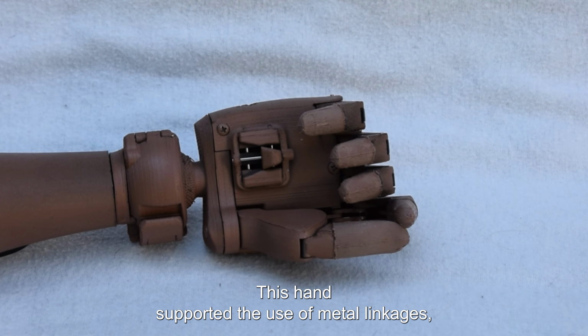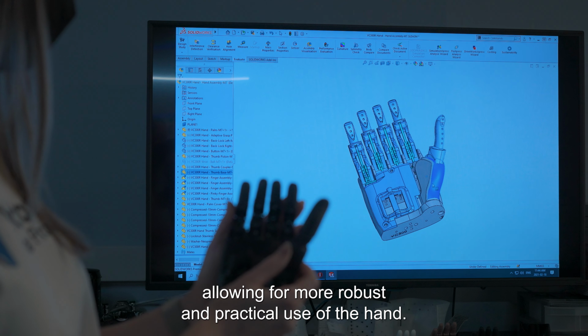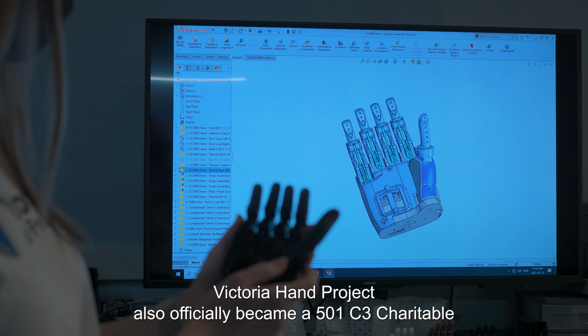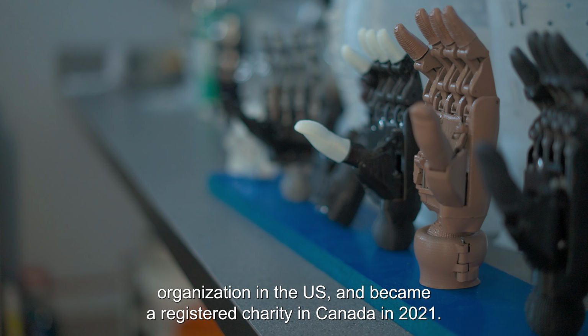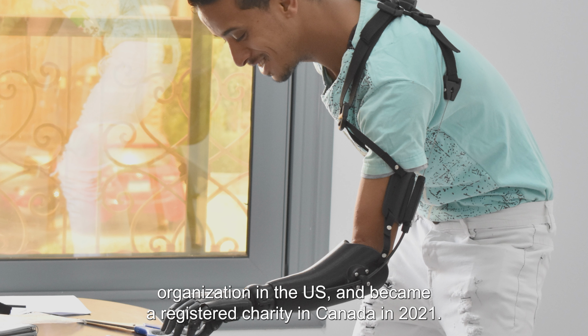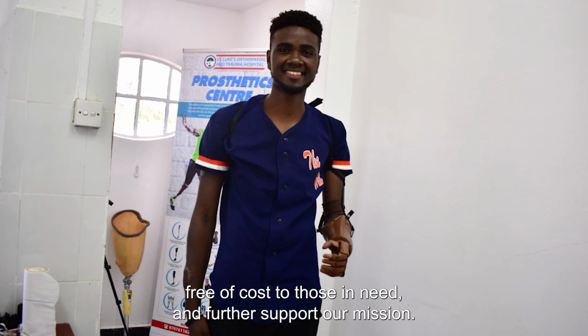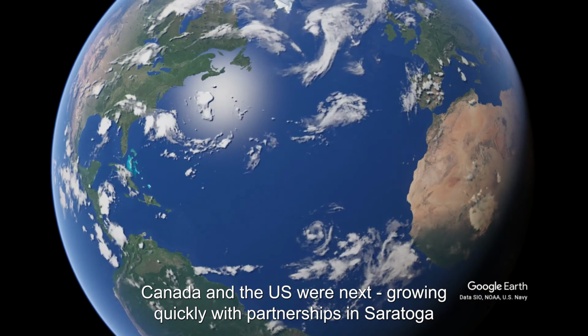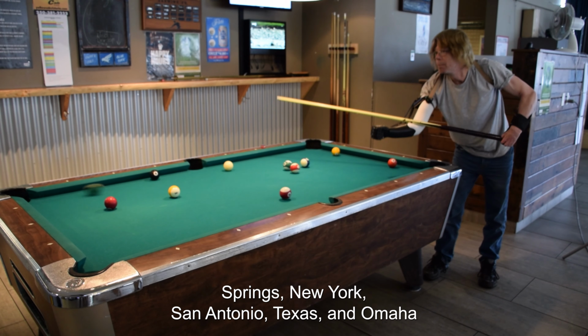This hand supported the use of metal linkages, allowing for more robust and practical use of the hand. Victoria Hand Project also officially became a 501c3 charitable organization in the US and became a registered charity in Canada in 2021. This has allowed us to continue to supply Victoria hands free of cost to those in need and further support our mission.